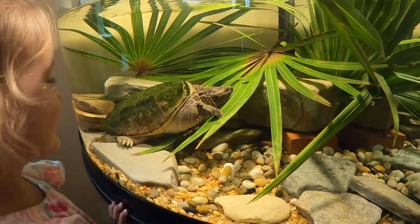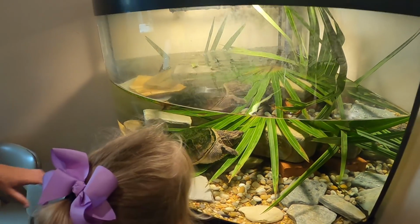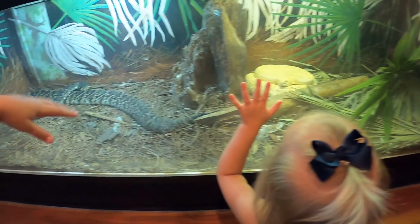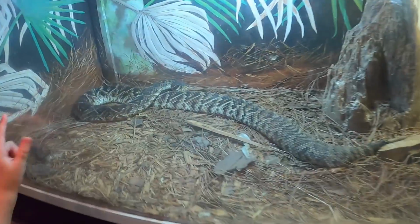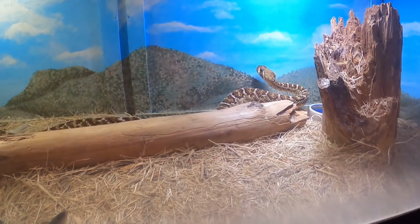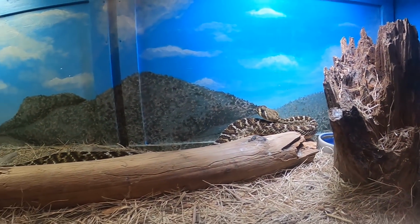Ashlynn, what is that? A tortoise? That's a snapping turtle, so he has a sharp snapping mouth. Look at him. Oh my goodness. Oh, look at him. A rattlesnake. Oh, there's one up here too. Hey, we have these in Texas.